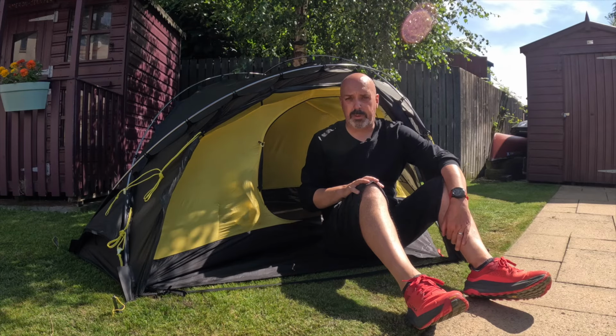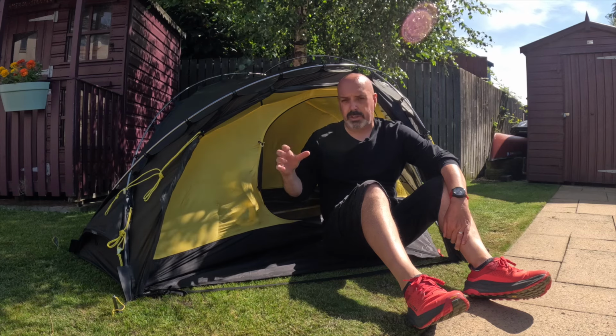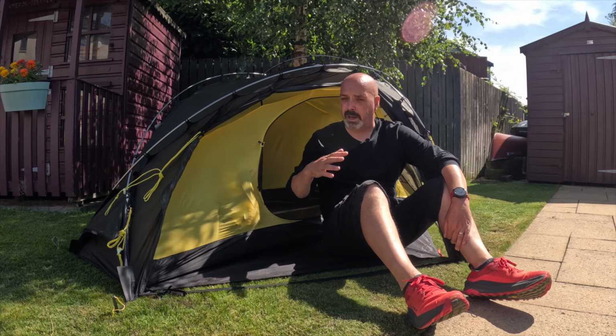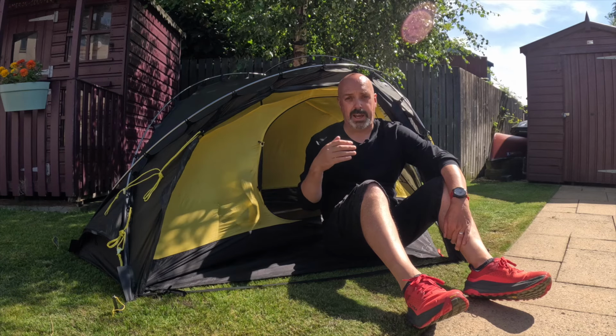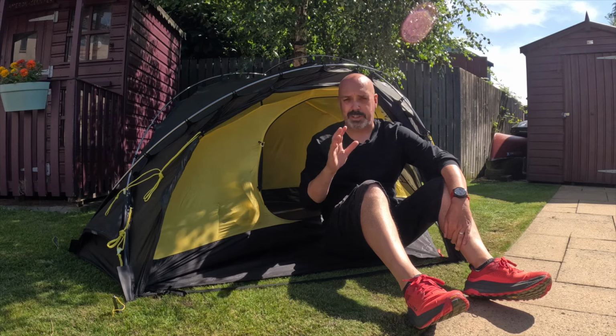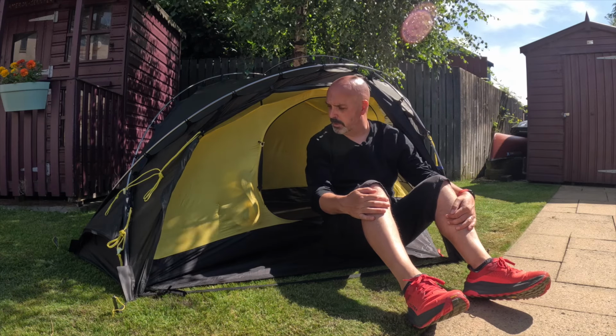Something I really love about this tent is it's got the 2 elastic tie-out points rather than just the one. So it holds the door back, keeps it away nice and compact and tidy, and opens the view wide up. So if you're lying in your tent, having your meal, listening to the radio or whatever you're doing, you've got this massive space that you can look out through.